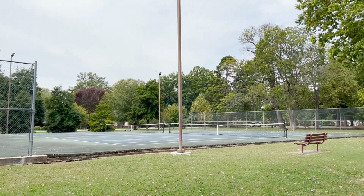Like, what's something from 10 years ago? The iPhone 3. Can you imagine an iPhone 3 being... There's also some tennis courts there and some playgrounds.